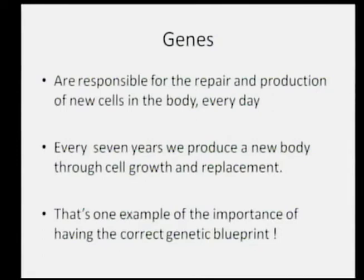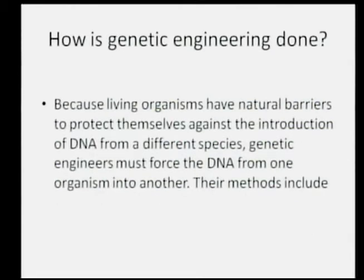So genes are responsible for repair and production of new cells. They are also responsible for the fact that every 7 years we have basically a new body, because cell repair and cell reproduction is constantly going on daily, and this is important for the perpetuation of the individual and for the perpetuation of the species. It's also very important that the correct genetic blueprint is passed on from one cell to the next.